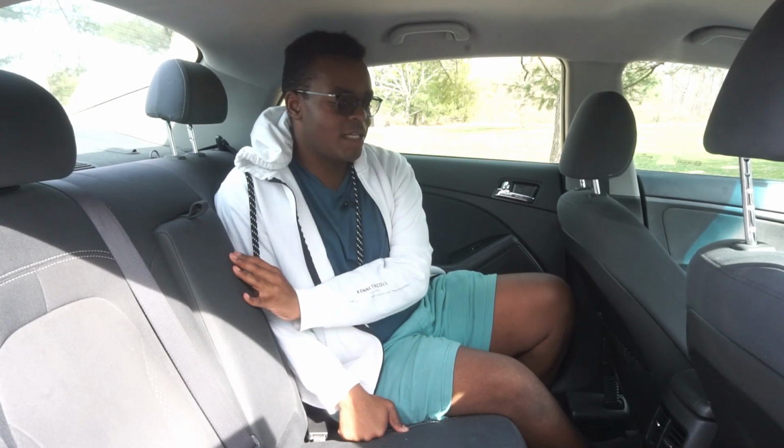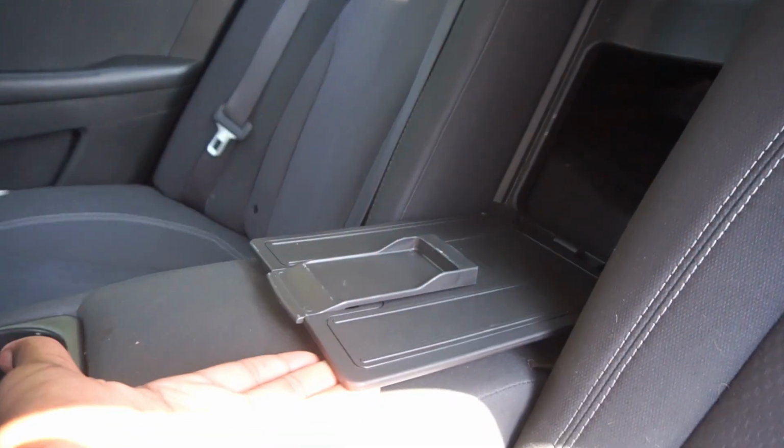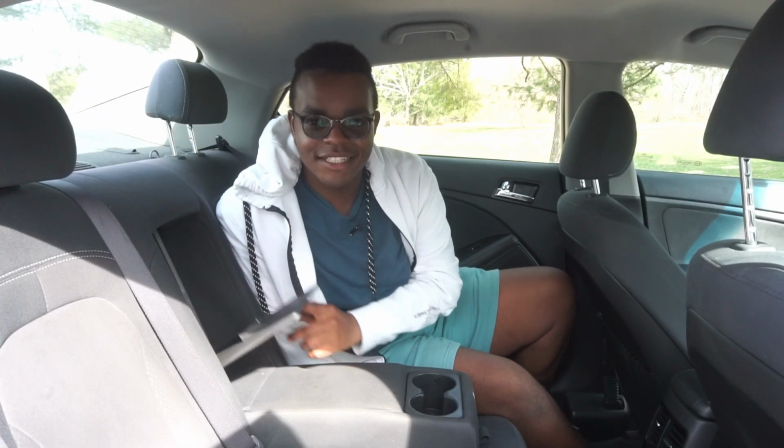I don't think that was available in an Optima in 2011, but I know younger models could. The rear seat doesn't fold down, but there's a little bit of a pass-through here, which you could, I don't know, say hi to your guests in the trunk.